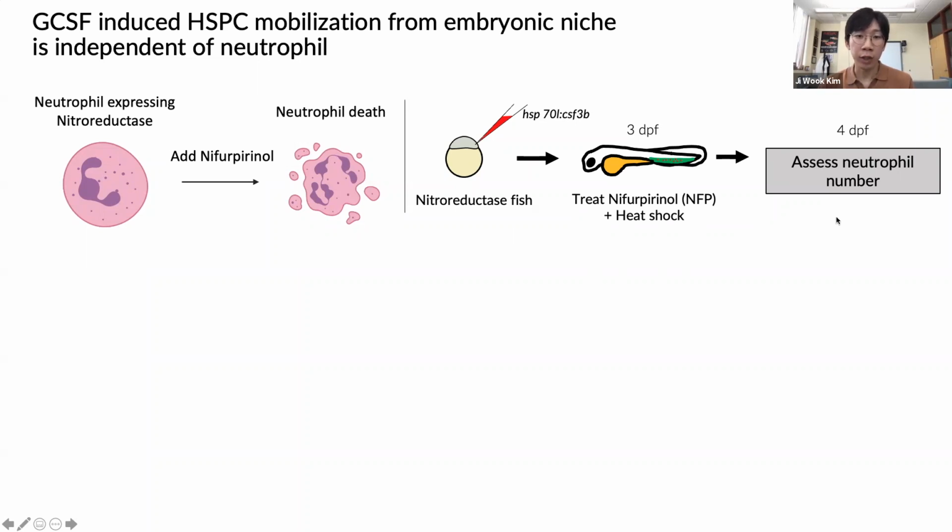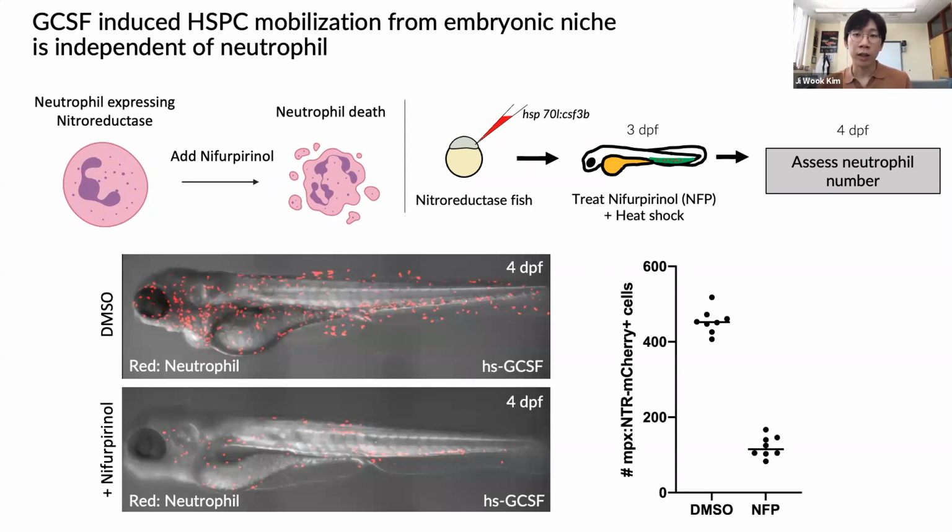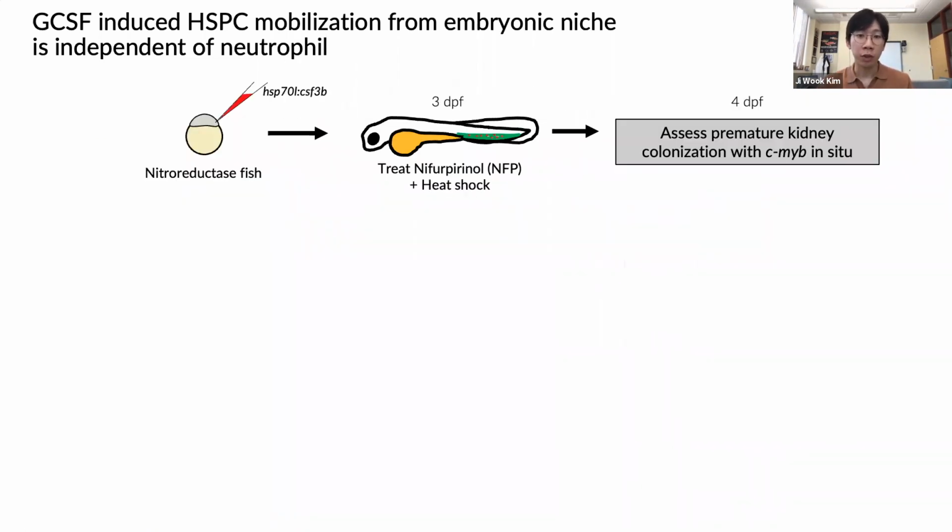Now, 24 hours after the nifurpyranol treatment, I assessed whether the number of neutrophils decreased in this system. And here in this image, you can see that this system effectively gets rid of most neutrophils in zebrafish embryos, labeled red here. And also from quantification, you can see that there's a stark decrease in the number of neutrophils using this system. So the ablation of neutrophils seems to be working. And so now, to assess whether neutrophils are necessary for GCSF-induced mobilization from the embryonic niche, I performed in situ hybridization in neutrophil-ablated embryos to see if there is any premature kidney colonization of HSPCs. And if neutrophils are necessary for the mobilization, then stem cells will not prematurely colonize the kidney at day 4 when neutrophils are ablated.